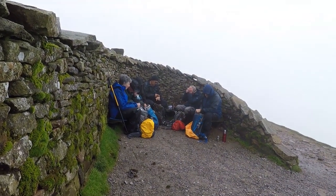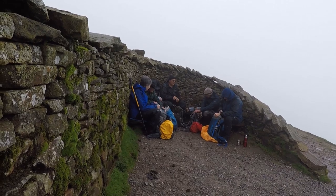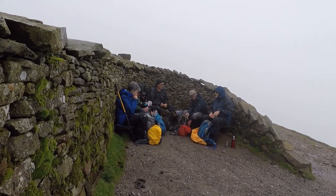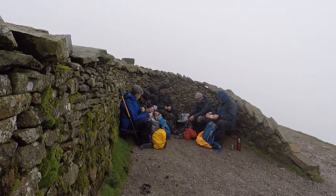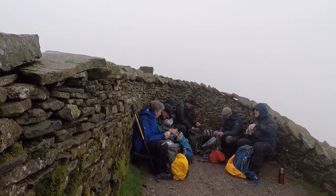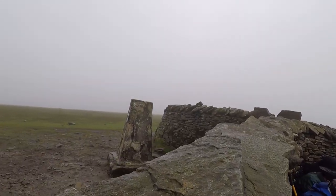Hello, everyone's taking a well-earned break, and well-earned it is. We've made it to Whernside. That was a slog up there. Really good. Lovely shelter out of the wind here. You can go either side, and today the wind is definitely coming east to west. And yeah, there you go.